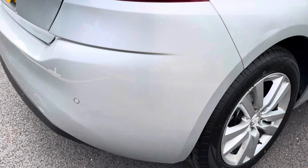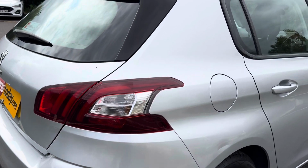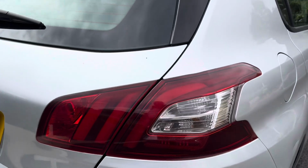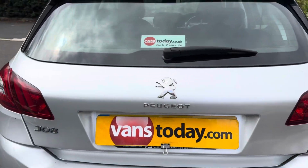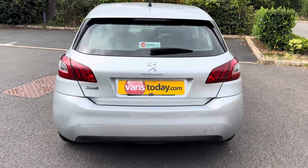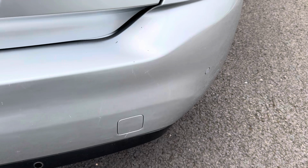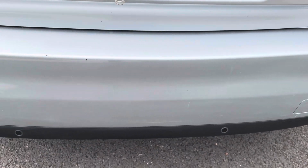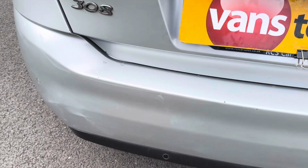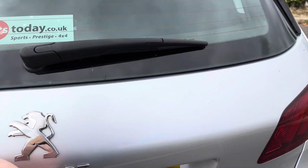Rear bumper corner, again, overall not too bad, no heavy scuffing or anything like that. Rear light units are good. To the back end of the vehicle, and again, minor marks. Rear bumper itself, there's just little bits and pieces of marks, nothing major, but there's bits and pieces.